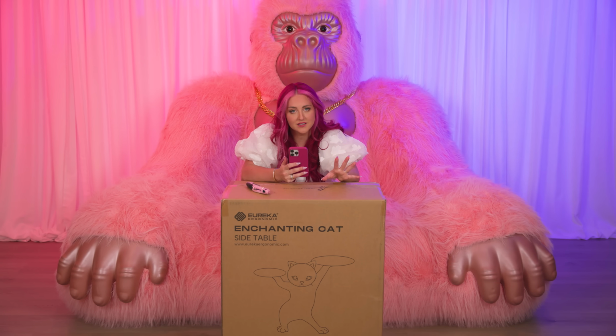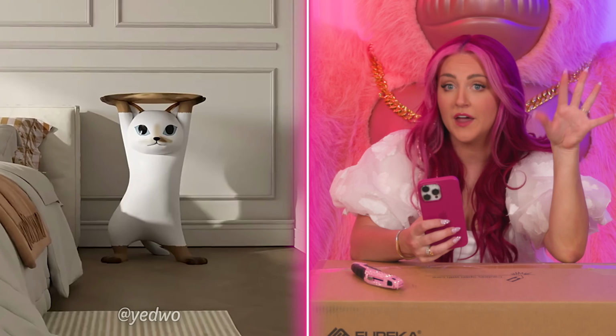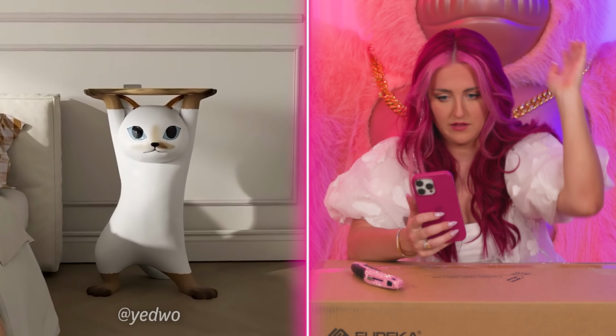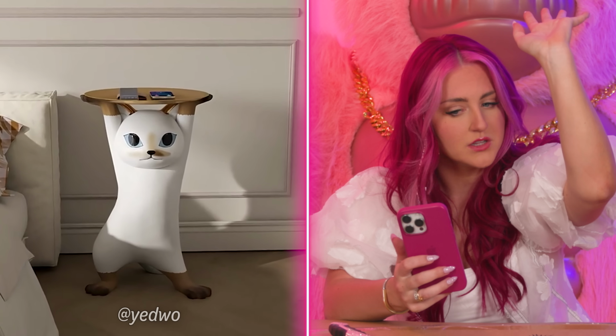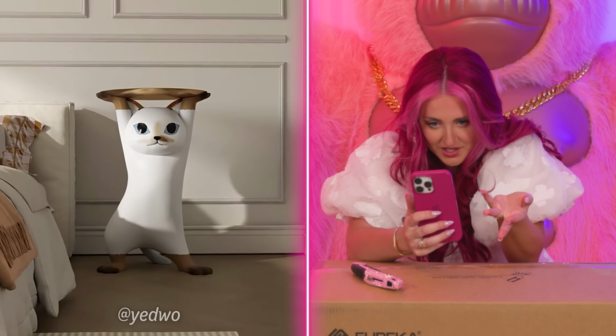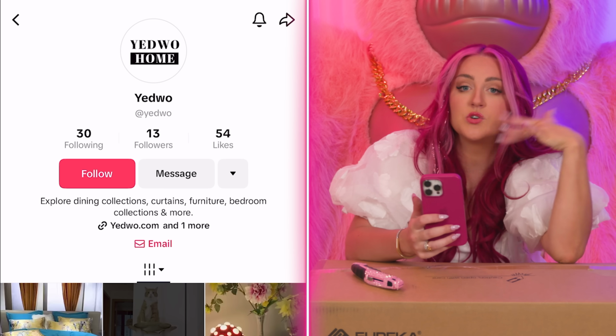Okay, this next product is tripping me out because I thought for sure it was AI, but the more I watch it, it's this cat table. It's a literal cat that's holding a tray. The more I watch it, the more I'm like, it could be real. It's just the way that the camera's moving makes it not feel like it. I don't know. Okay, so I did a little digging.